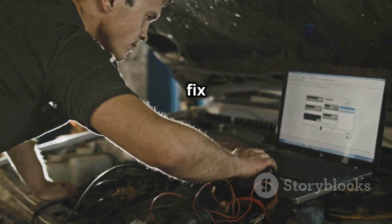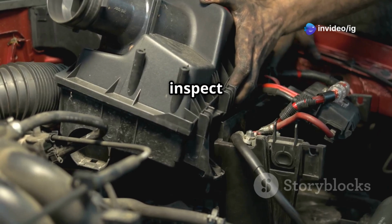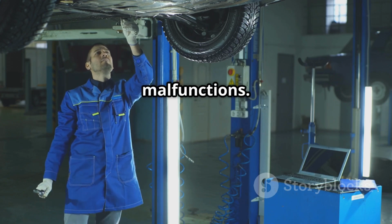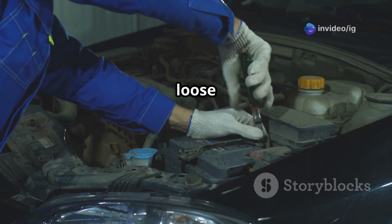So, how do you fix P0292? Well, let's go through the steps. First, inspect and replace the cylinder 12 fuel injector if it's faulty. Next, check the fuel rail pressure sensor for any malfunctions. After that, inspect the injector wiring harness for damage or loose connections.